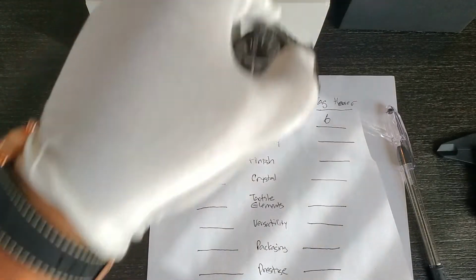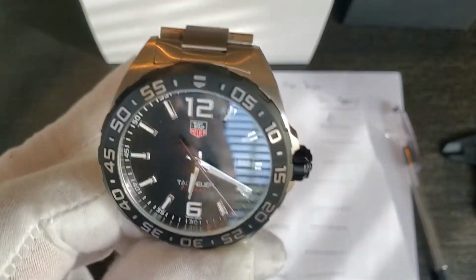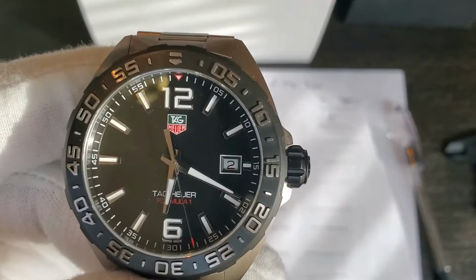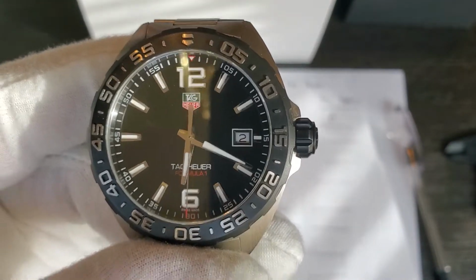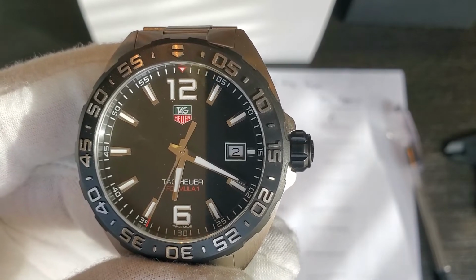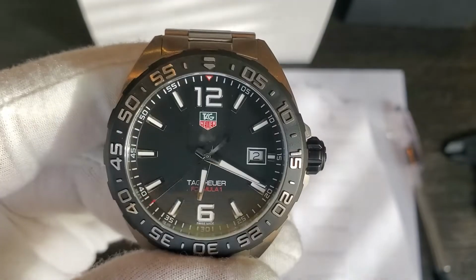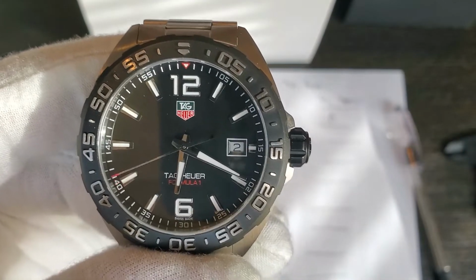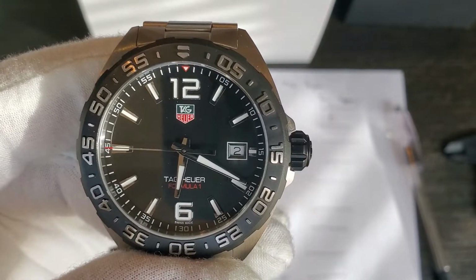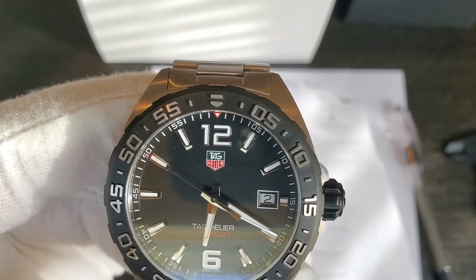And for the Tag Heuer Formula One, let's make sure we can see this one. This here is a black dial with these white hour markers, and you got Arabics at the 6 and the 12 o'clock. So I think this is pretty legible too. Anytime you get a black dial with white hour markers, it's always very legible. And this watch actually does have lume, and the lume is pretty good.